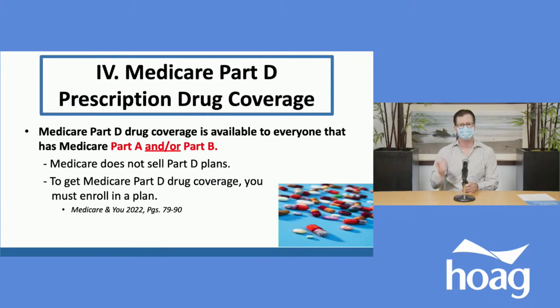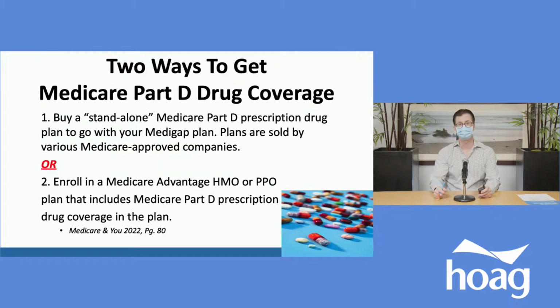So now we are going to discuss the Medicare Part D prescription drug coverage. The Medicare Part D drug coverage is available to anyone that has Medicare Parts A and or Part B. And Medicare itself does not sell the Part D drug plans. To get enrolled into a Part D drug coverage, you must enroll into a plan that has the coverage. And there are two different ways to get the Medicare Part D drug coverage. One that we mentioned is to buy a standalone Part D drug coverage to go along with your Medicare Supplement Medigap. And the different Part D drug plans are sold by various Medicare approved companies. There's 25 different Part D drug plans available.